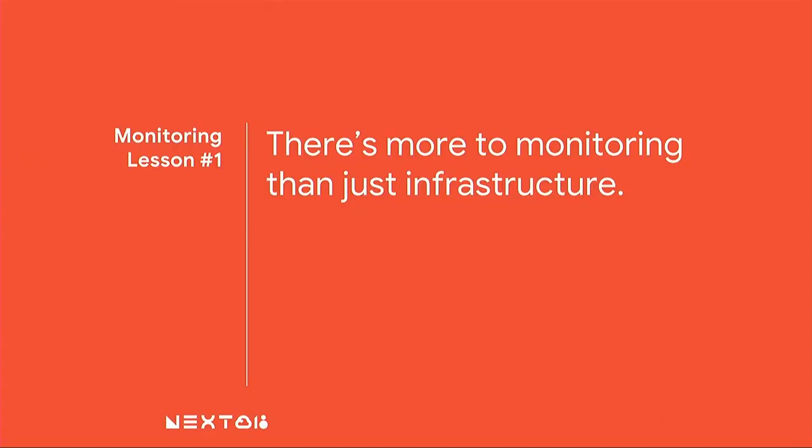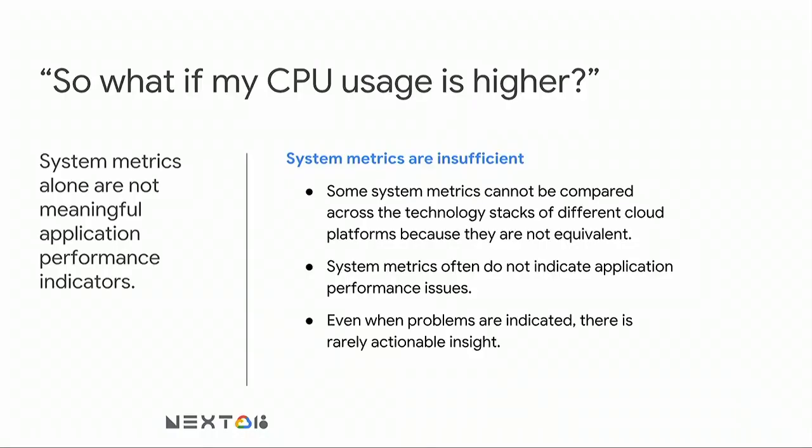So a few lessons to share about monitoring in general. There's much more to monitoring than just infrastructure, especially when you're moving from one cloud system to another. For one thing, system metrics are not very useful. They are often not even comparable across different cloud environments because, for example, what's an instance type in AWS might not map exactly to what you have in GCP. And so it doesn't really make sense to compare things that aren't really comparable. It's like apples and oranges.